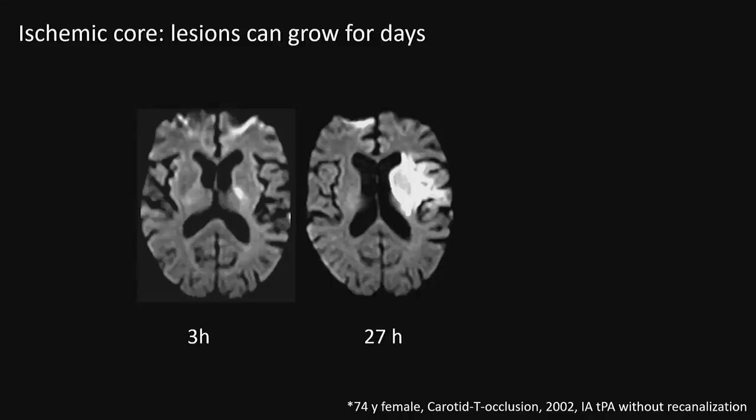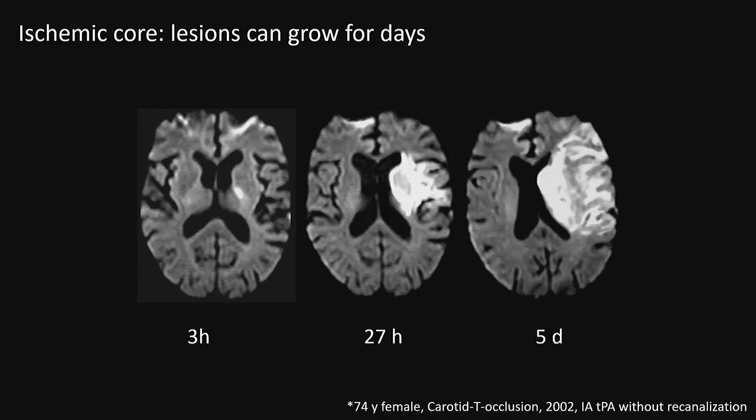And this is just to reiterate something we have mentioned today already. This is a patient from the early 2000s with a DWI scan. We didn't have thrombectomy at that time; we just did intra-arterial tPA. What you see here is a tiny infarct after carotid T occlusion. It grew after 27 hours to this size, and after 5 days it looks like this. So there's still infarct growth, at least in the anterior frontal part here. So even beyond 27 hours, as was discussed already, there is infarct growth in selected patients.